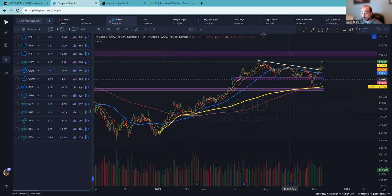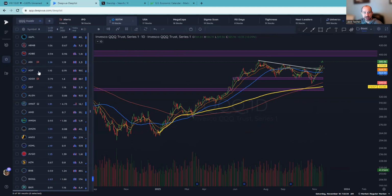I'm using DeepView, by the way, and one cool thing they just added, I'm just going to show this. See how this is H? On the ETFs, you click on the H and boom, all the underlying stocks get listed automatically, all the holdings of the ETF. Really cool feature. And they're going to be adding the weighting, so soon you'll be able to see the weightings and sort by them. You'll see Apple will be the largest weight, and Microsoft and Amazon and everything else. So that's coming, and that's really cool.